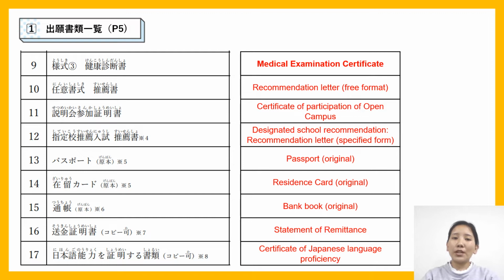Number 16 is the statement of remittance. If you receive money from overseas for your financial support, then prepare a copy of the remittance statement. If your family or friends bring money from your country to Japan, please bring the copy of the passports of that person with the identity verifications and date of arrival in Japan.